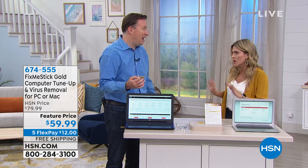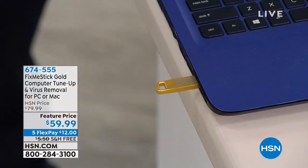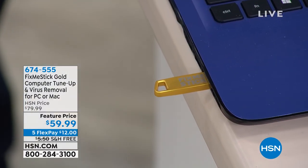Oh, if I don't have my laptop, I'm donezo for the day. I'm with you. So we are so excited to have Fix Me Stick. We're excited to have the gold. This is that tune-up. It's already on sale today and on interest-free credit card payments and free shipping and handling.